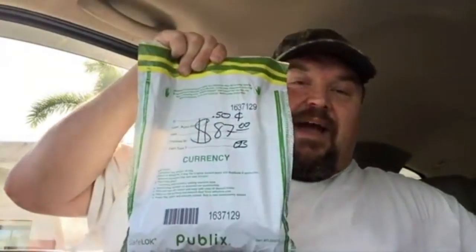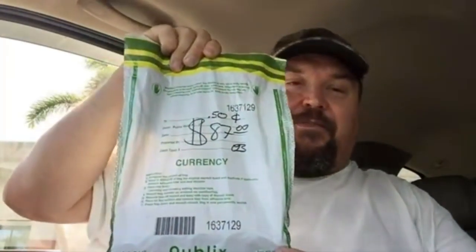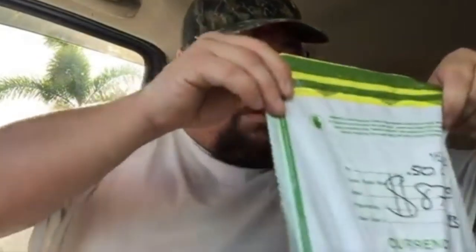All right, guys, I got my bag back at the car, $87.50. I'm so glad I rescued this from the bank. I'm gonna open it up. They didn't even seal this yet. She told me if they had sealed this and put it in the safe, they would not be able to touch it after that. So I literally got there in the nick of time. Gonna go through it right now.